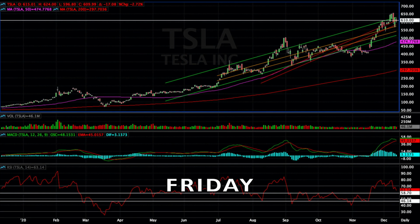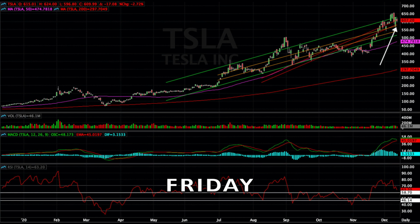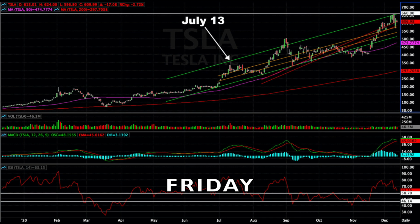If that support level at 610 breaks, it could fall down to the bottom of the red channel at around 585. And if it continues to break lower, it can head to the top of the orange channel at around 575. However, if bullish momentum continues, Tesla could retest resistance at around 628, which is the top of the green channel. And if I adjust the green channel to the highs of July 13, the next resistance level would be around 660. So those are my price targets for next week.